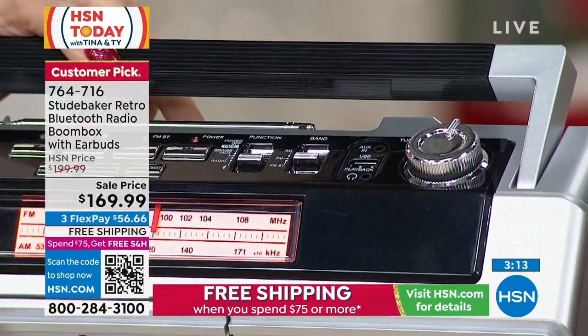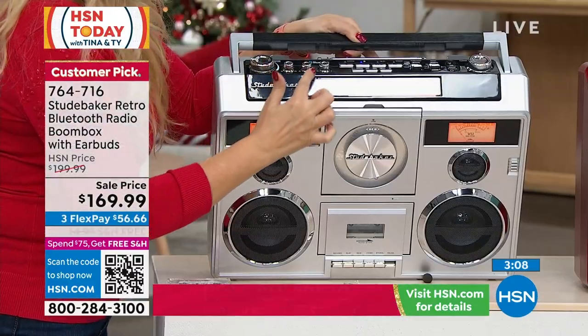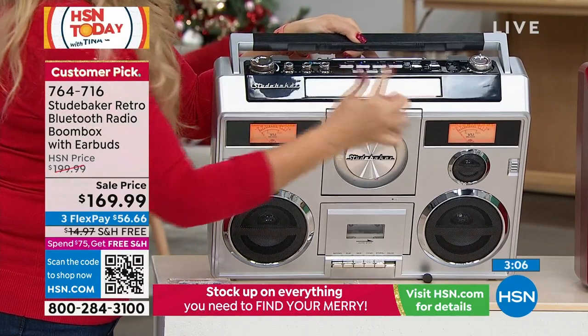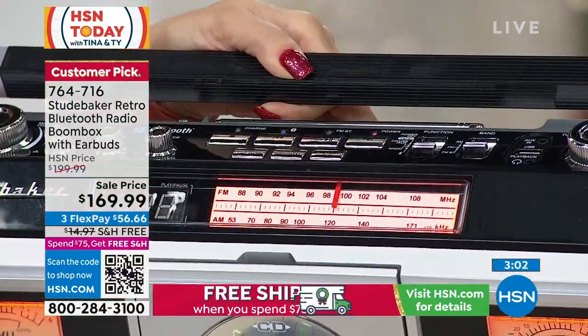If you fancy yourself a bit of a DJ, you can mix up the sound by adjusting the treble, the bass, the balance of the speakers. Here's where you adjust if you're doing the radio, AM, FM. Look at you. You look so stylish.